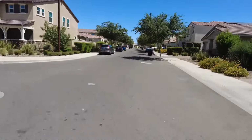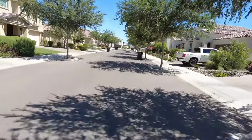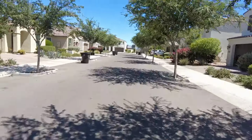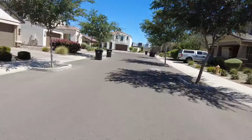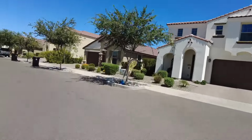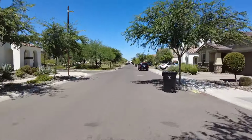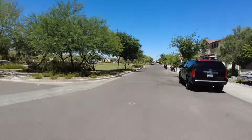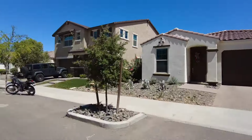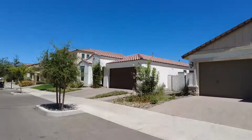This one was very nice as well. All of these are fairly new, so I would say most of these homes were built within the last 5 to 10 years. And as you saw earlier, some of them are still being built, so we'll have some houses in 2024 still being built out here in Eastmark. Beautiful homes, all different models, colors, and sizes.